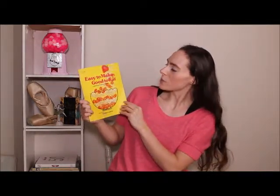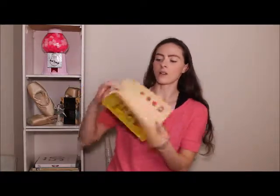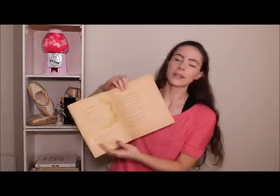This is a vintage cookbook for kids sort of thing, an easy to make, good to eat book, and again it has all these old yellowed pages inside with all kinds of very simple recipes for kids to follow.